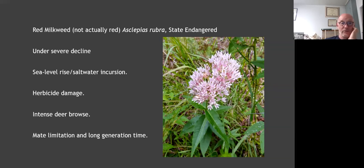Part of that was due to sea level rise, saltwater incursion. So some of the sites that we had known historically for this species were essentially dead loblolly pine and Phragmites reed. So it had been transformed from freshwater marsh into saltwater marsh. And this is not a salt tolerant species. Also intense deer browse. For whatever reason, deer like to eat red milkweed.